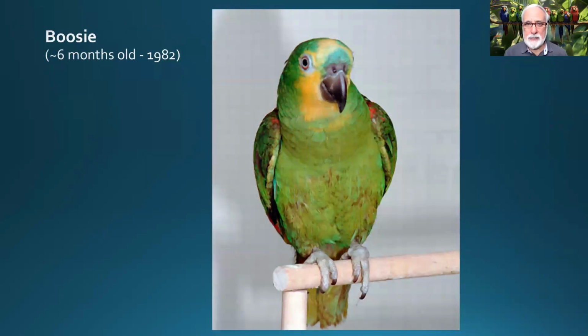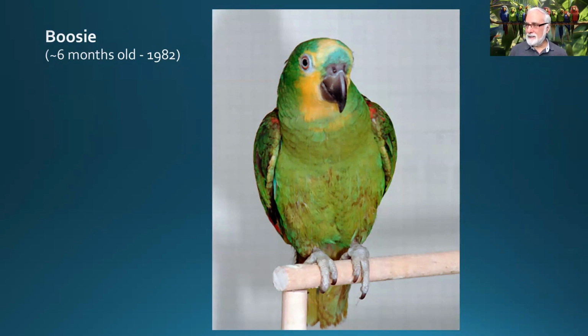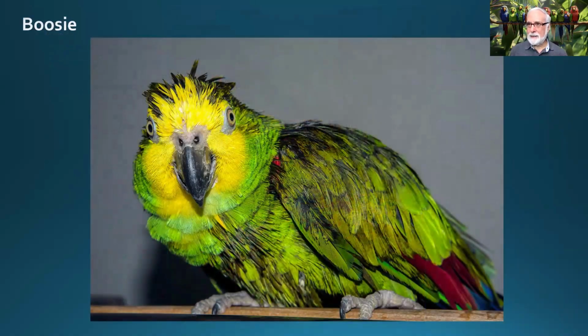This is Boozy when she was 6 months old. She looks more like a blue frontier, but this is what she looks like today. That blue patch is completely gone. That's her on a bad hair day. She likes playing on the bed.